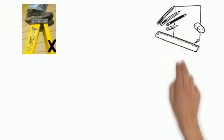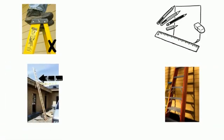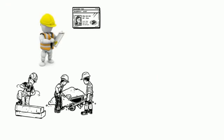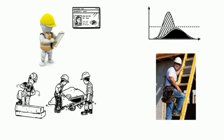Do not use the top step and rung of a ladder unless designed for use, and never use the top 3 rungs of an extension ladder. Ladders must be properly stored and not create a trip hazard. Employees must be trained by a competent person in the proper use, placement, handling, and capacity of the ladder.